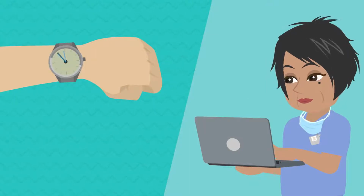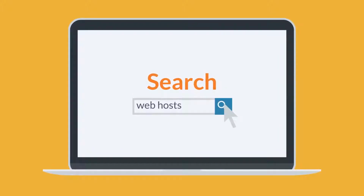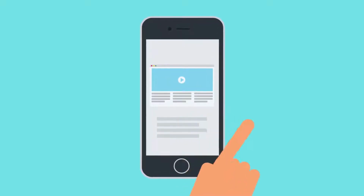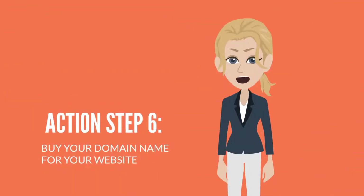To find web hosting companies, simply Google website builders or web hosts. A lot of search results should come up on Google. Go through some of them and get familiar with how the process works and what their pricing options are. This brings us to action step 6. Buy your domain name for your website.